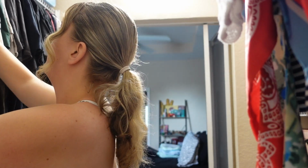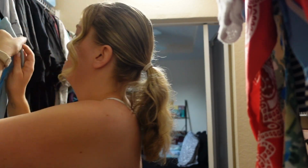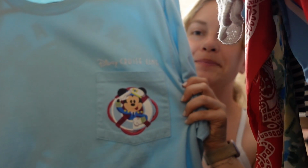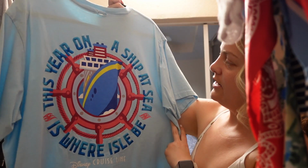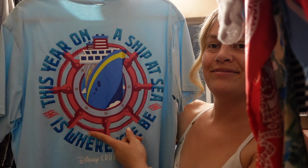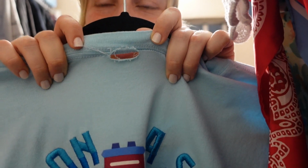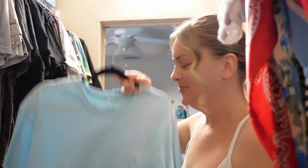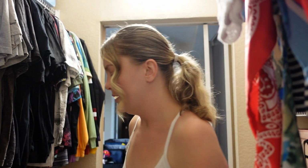I know he does have a matching shirt, or a cruise line shirt, yep, that we got him on the Alaska trip. So we've got the Mickey, and then the back says, "This year on a ship at sea is where I'll be." I'm devastated. When he ripped the tag off, he put a big hole in it, so I'm super mad at him, but it's fine. So I'm gonna do that for him, and he's got just little denim shorties, so we'll do that.